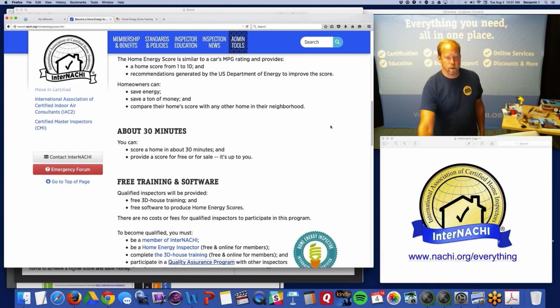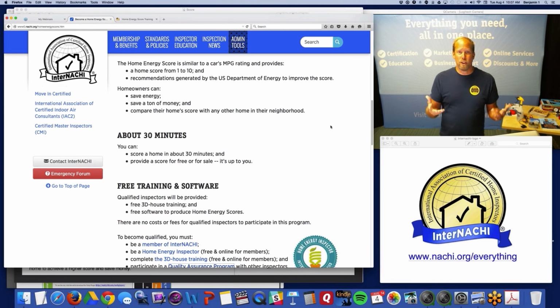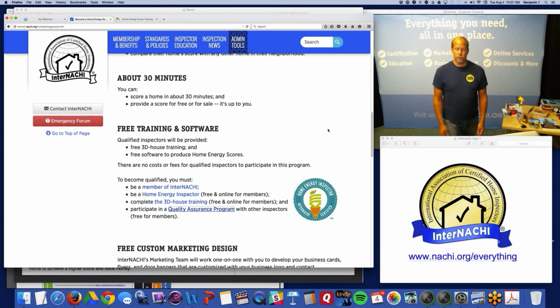The score is similar to a car's miles per gallon rating, and it provides a score from 1 to 10 and recommendations generated by the U.S. Department of Energy. The score and the recommendations aren't generated by you or InterNACHI. Everything comes from the U.S. Department of Energy. It shows homeowners how they can easily save energy and therefore money, and they can also compare their home score with any other home in their neighborhood. And it takes only about 30 minutes to do.